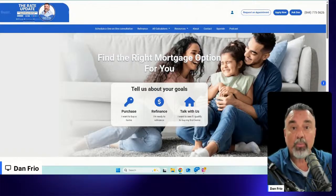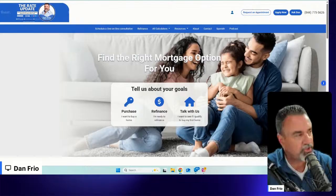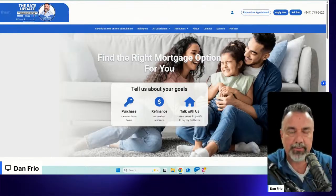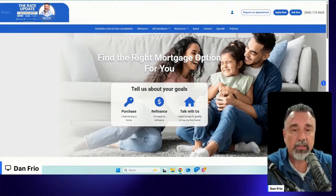Okay, I work at a federal bank. The cool thing about our federal bank is we're set up with 33 other lenders. So here's what we could do for you, and I'm going to show you behind the scenes on how we do it. I work at a federal bank, which means I'm licensed throughout the whole country as well as Puerto Rico.